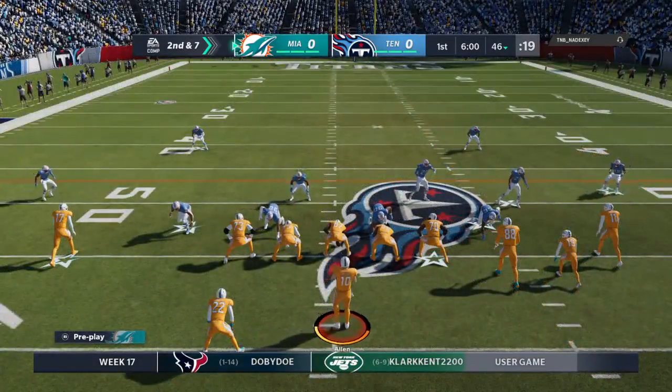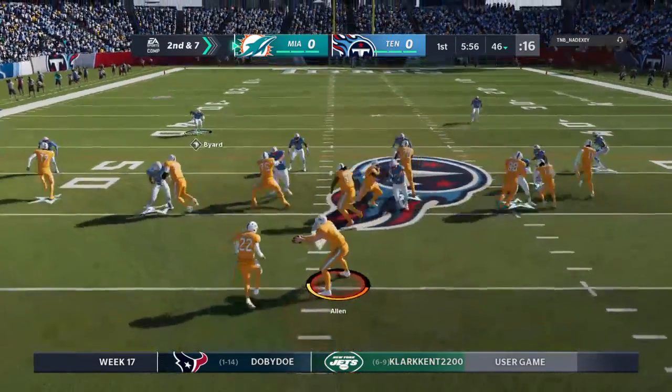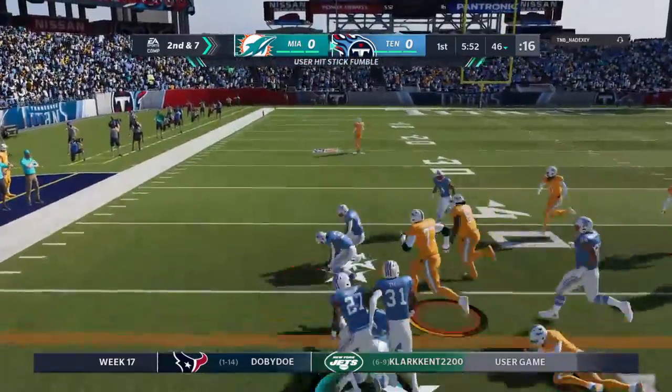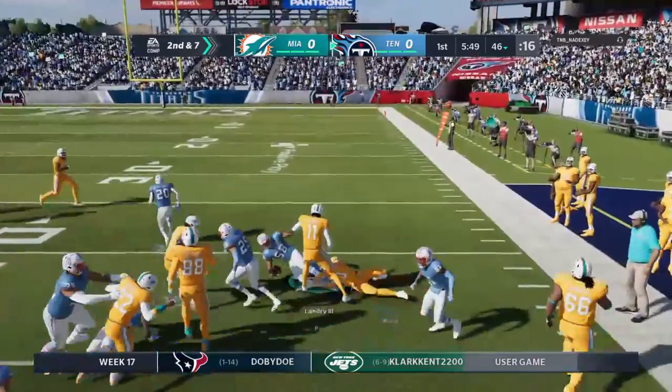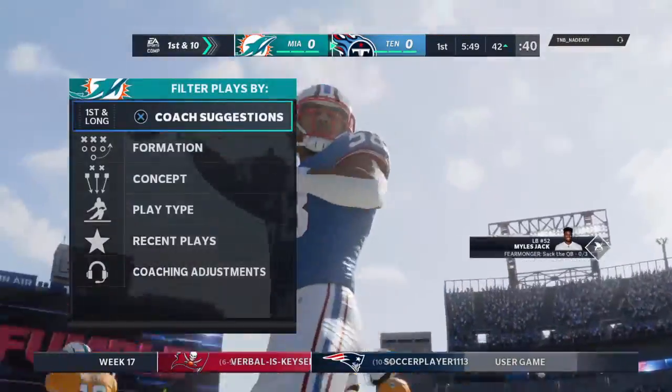3 yards on that last carry. Here's 2nd and 7. They go counter with Breida. Oh, now Breida loses it. It's picked up by the Titans. And the return this time will go out to the 42-yard line.